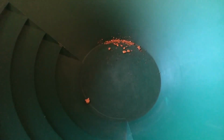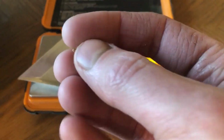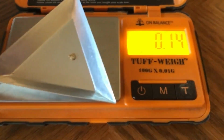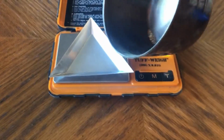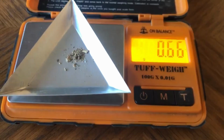I'm curious. I'm gonna guess. Let's be optimistic with 3/4 of a gram. That's my guess. Let's see what it actually is. Actually, first let's weigh this little picker nugget. 0.15. That's my guess. Hey, oh, come on. Well, pretty darn close. That's not bad. Let's go. 3/4 of a gram. That's what I'm hoping for. Ooh, 0.64. Well, hey, that's not too bad at all.